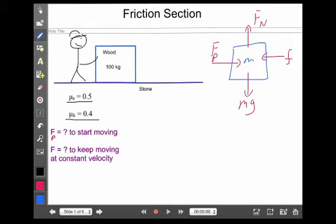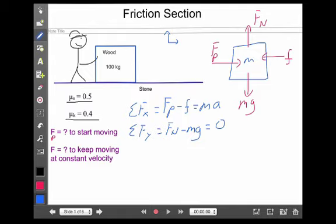Okay, so I've drawn my free body diagram. Next step, let's sum some forces, using standard axes here. Now, in the x direction, I have two forces. Pushing force in the positive direction, friction in the negative direction, and the sum of my forces has to equal ma. In the y direction, I've got my normal force pushing up, my weight in the negative direction down, but those equal 0, because we're not trying to move it that way. There would be no acceleration in that direction. Now, this, of course, is my really important equation.